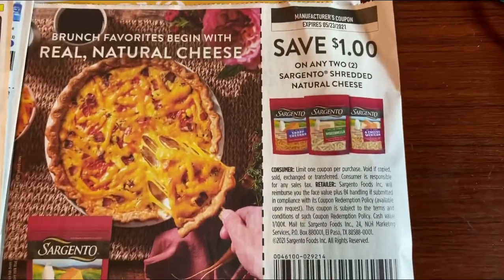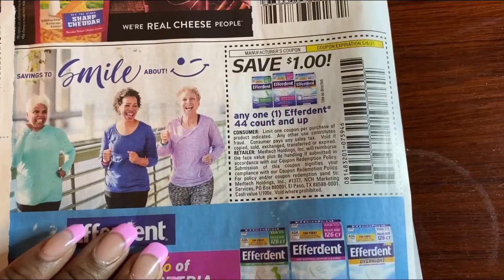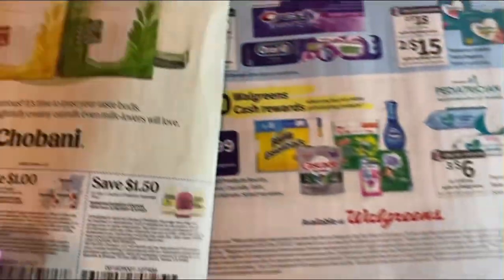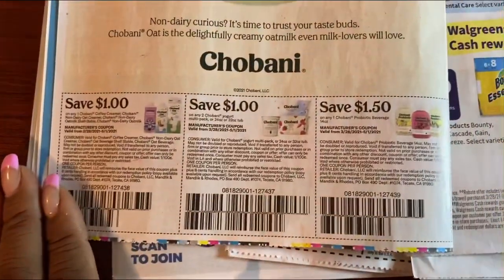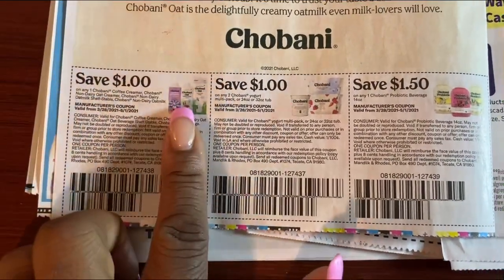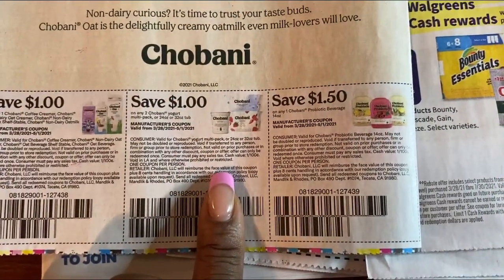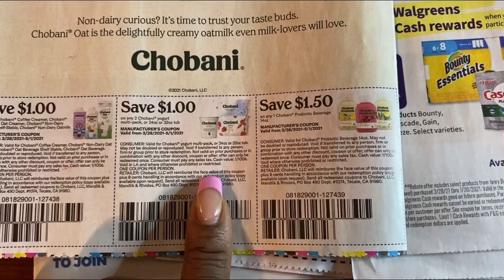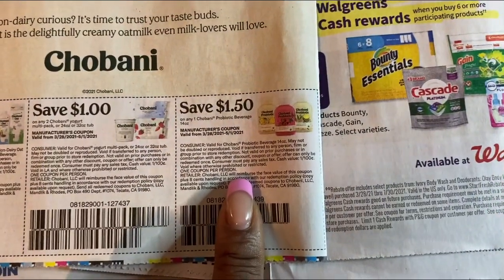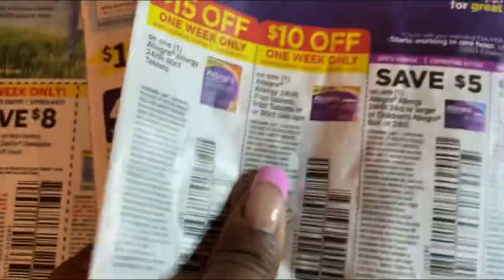Save a dollar on any two Sargento shredded natural cheese. Save a dollar on any one Alfredo 44 count and up. This brings us to our last page of our first Smart Source. Save a dollar on one Chobani coffee creamer. Save a dollar on any two Chobani yogurt multi-pack or 24-ounce, 32-ounce tub. Save $1.50 on any one Chobani probiotic beverage 14-ounce.